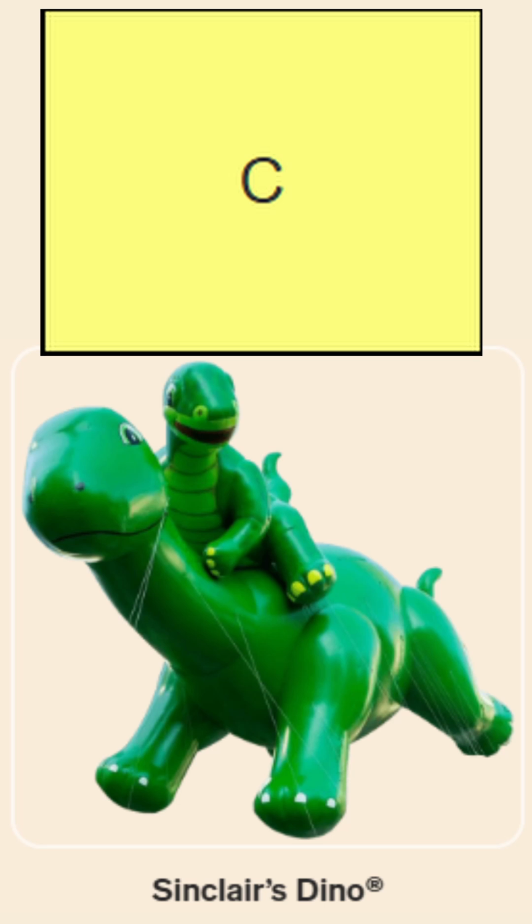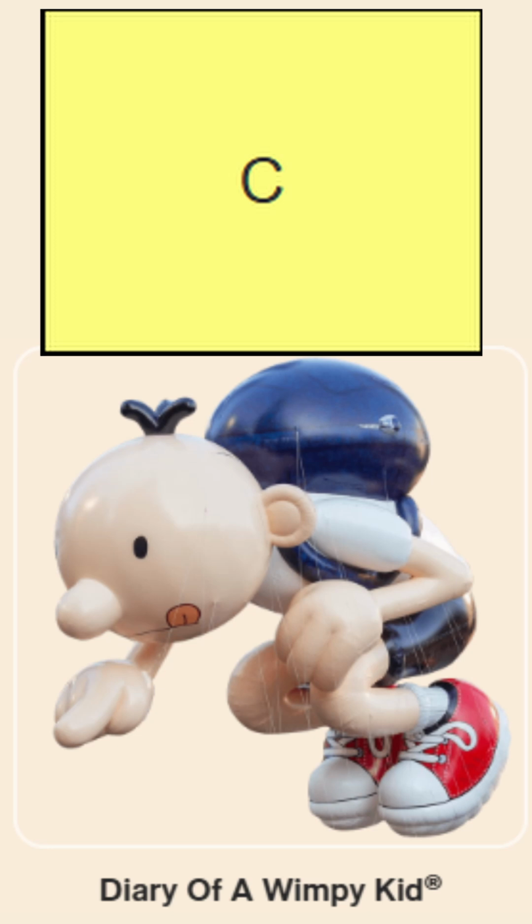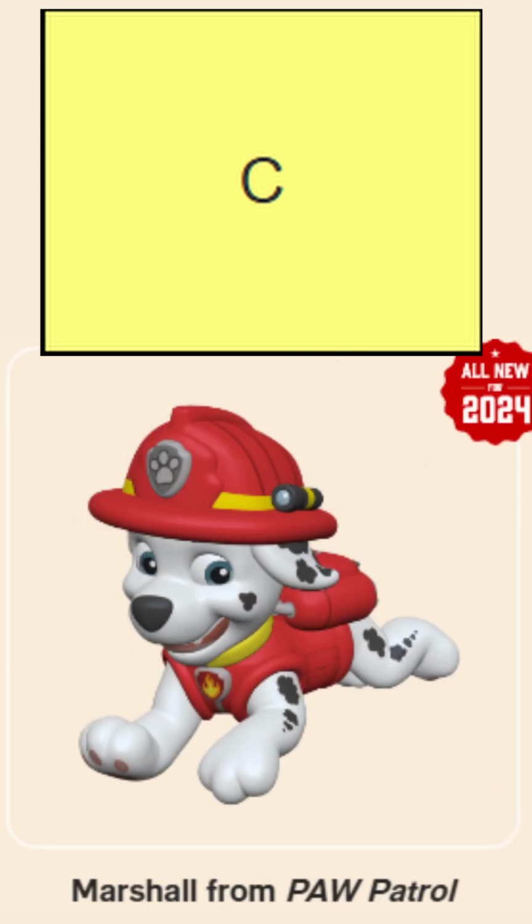Sinclair's Dino and the baby Dino are a lot of fun. I think they look pretty good, but I just don't really have a ton of investment in them. Same's going to go for the Diary of a Wimpy Kid. I think this is the best one of those balloons. It's nice to see him in color now, but I'm a little too old to have any nostalgia for this character. Top of C tier is going to be Marshall from Paw Patrol.